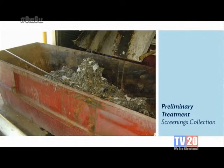So the rags and junk we collect at the head of the plant are removed in preliminary treatment. These are mechanically cleaned. Back in the day, they were not mechanically cleaned. They were cleaned by individuals with rakes. And this stuff smells. I mean, this is bad stuff. So not a fun job, but we mechanically clean, the skimmings go into hoppers, and they're disposed of at a landfill. The other part in preliminary treatment is what we call grit.